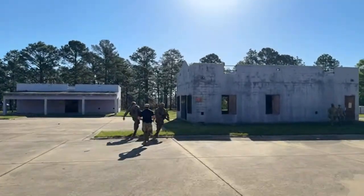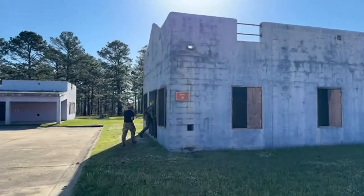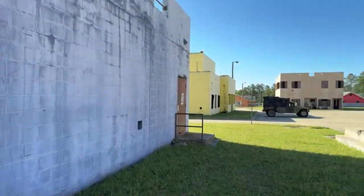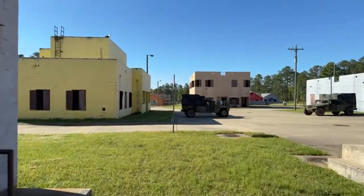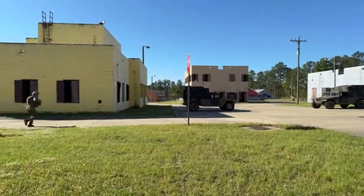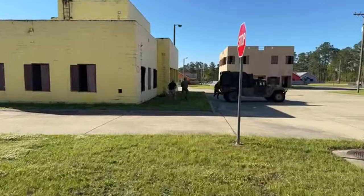All they gotta do here is move through as fast as possible with the mortar can, making sure they don't damage it, right? Assume live rounds are in there. And then they're gonna bound to that center building. Once again, this is actually a pretty good flow. We're gonna get the administrative time each time. Great. Partner bounds forward. Partner bounds forward. And we're moving up.